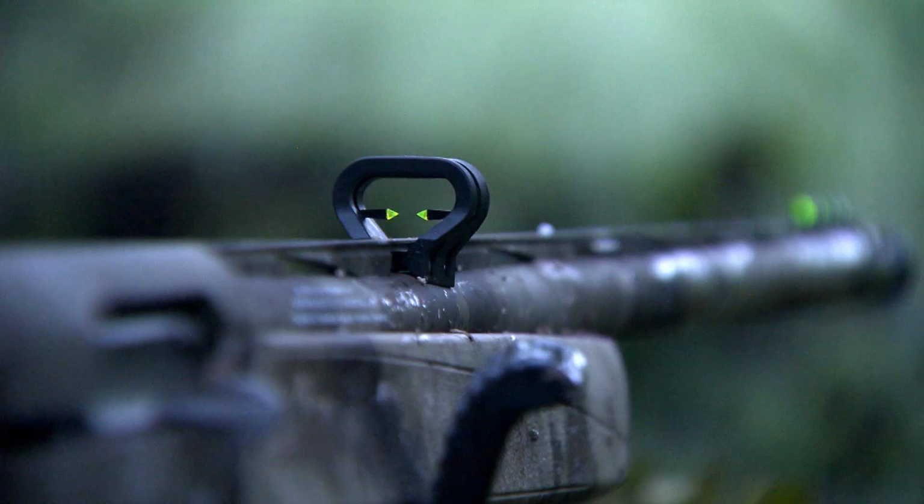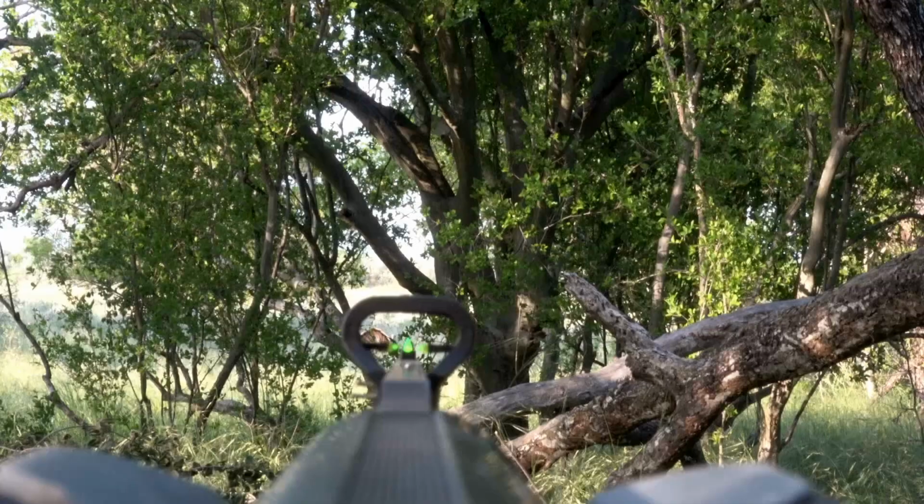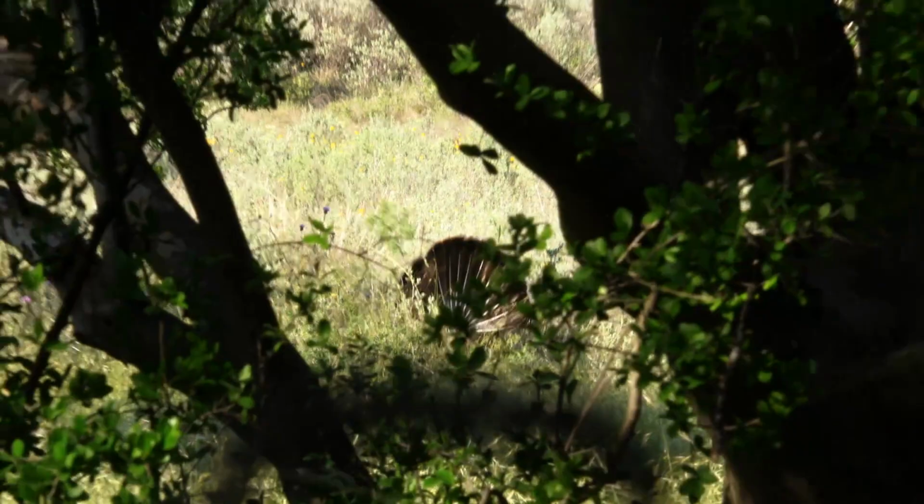The triangle gives you a very fine point of aim. So you align the top tip of the front triangle right center with the two triangles in the rear sight. One of the unique things about this sight is you have a full view of the target. Conventional sights obscure the target from the top of the sight down, and this gives you the ability to see around the entire sight and see the target.